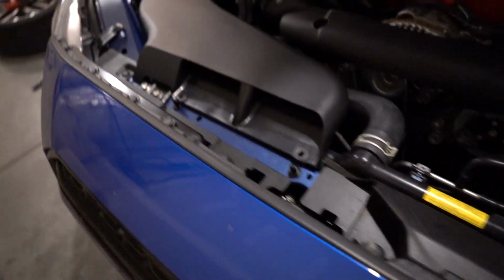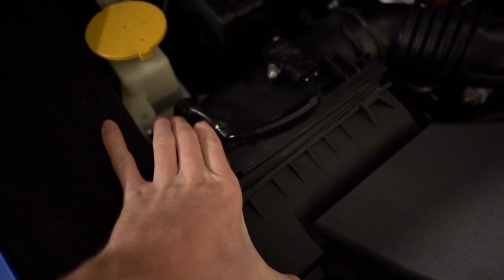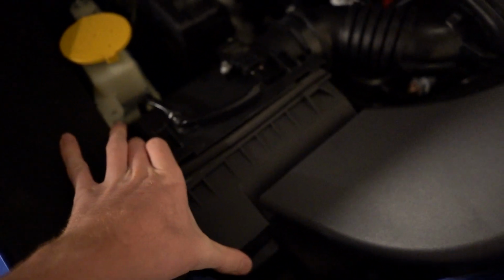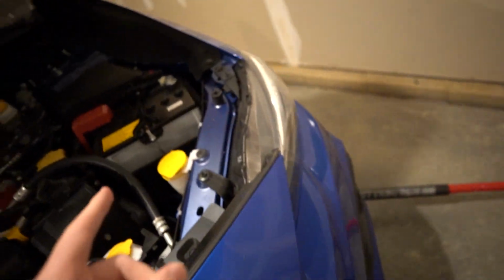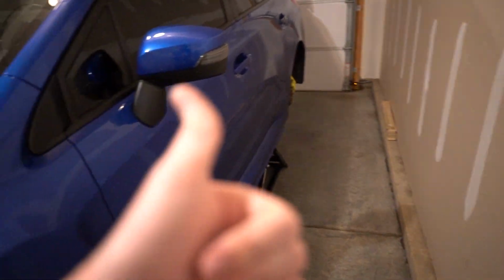And I also, at Subaru, ordered this clamp, because I didn't realize when I got rid of my old intake that you had to get another clamp. So those are also on order. Those will come in 2 days, and then probably in 2 days or on Monday, I'll get an alignment and then be good to go. But let me get back to working on this.